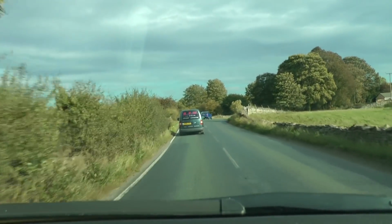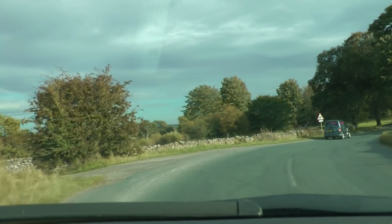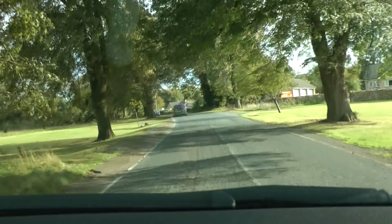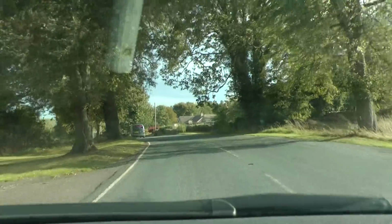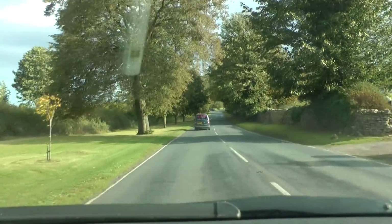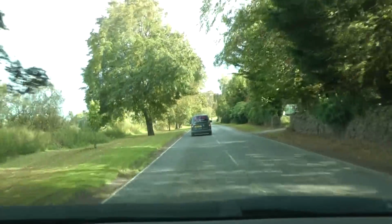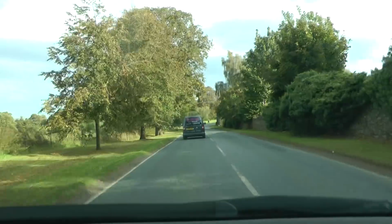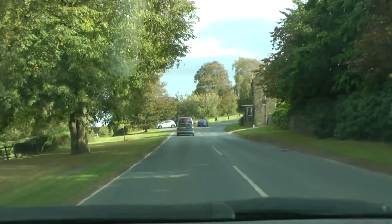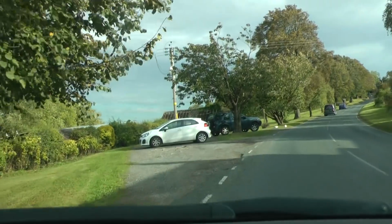Just where you go around this corner, on the left hand side is the little track that leads down to the Busks fishery. On the left here I can turn my car around, hopefully.